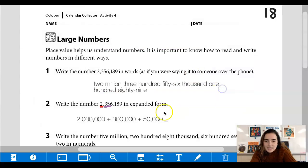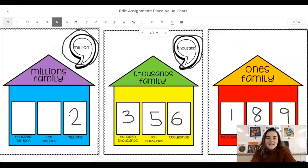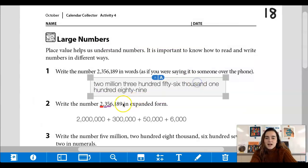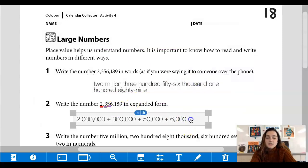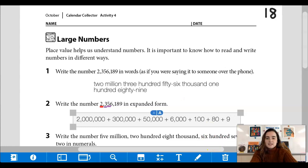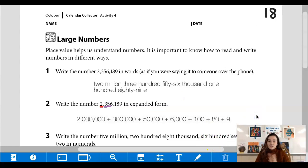Our 6 is in the thousands place. If we have 6 thousands, we have 6,000. And so on. We have our 1 in the hundreds place, which means we have 100. We have the 8 in the tens place. If we have 8 tens, it means we have 80. And finally, our 9 is in the ones place. So this is how we would write that large number into expanded form.